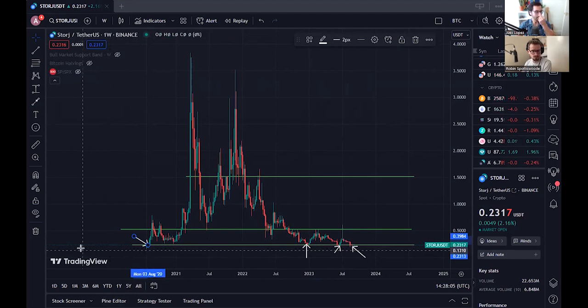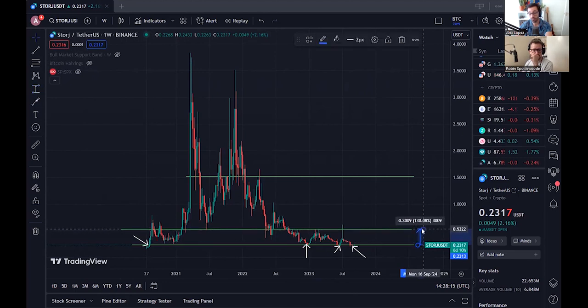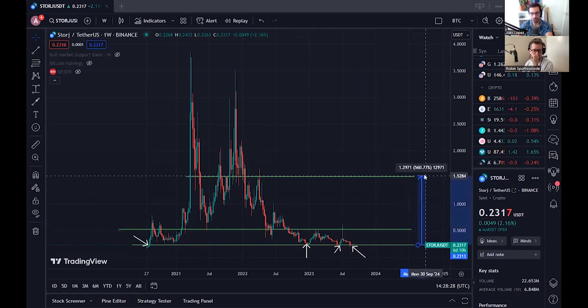So yeah, quite interesting. If it bounces back up, it kind of looks like the next potential price to test would be around 50 cents. That gives you a bit over 2x. If it bounces back up, it seems quite possible. For longer term, and I'm guessing when the network is being used a bit more, another key level that has been tested a number of times.